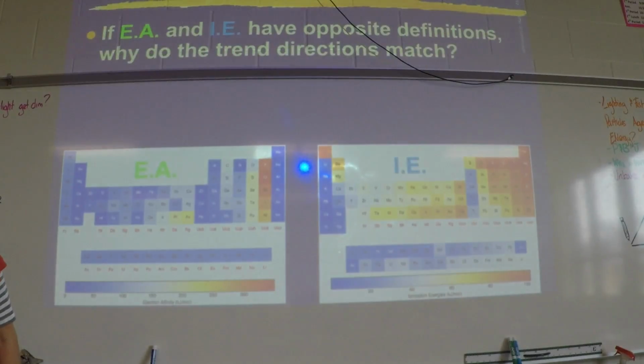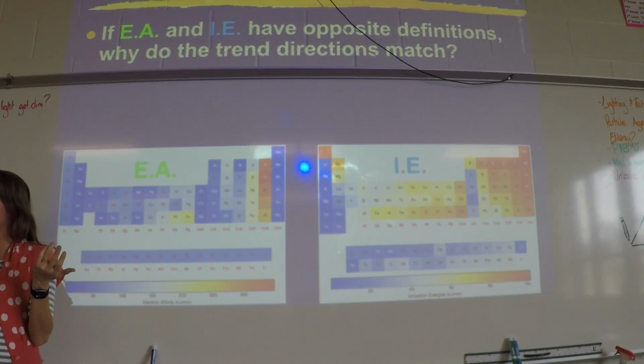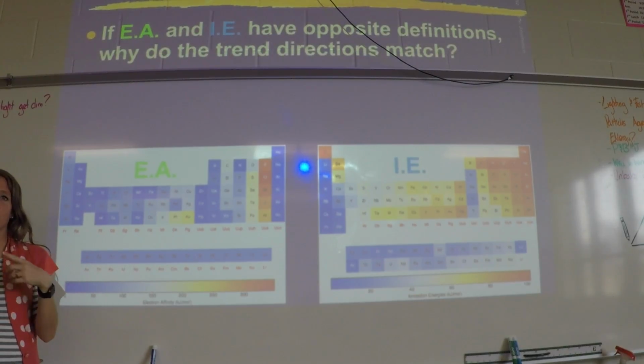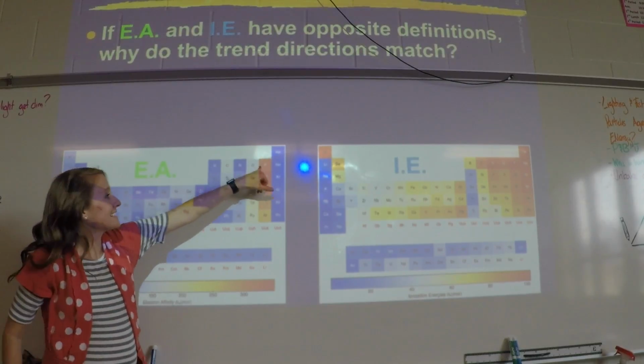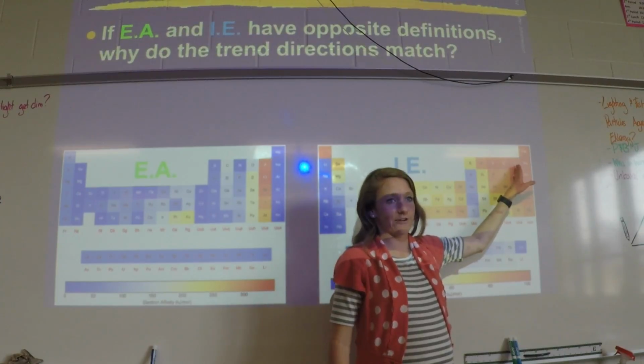All right, next trend. Oh, first off, notice, and Ethan kind of pointed this out, even though the definitions are opposite, the trends are identical. Fluorine has the highest electron affinity, and it also has the highest ionization energy.